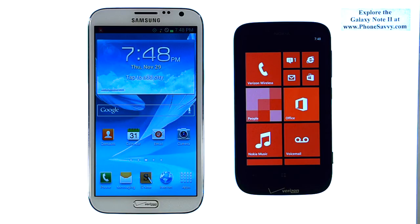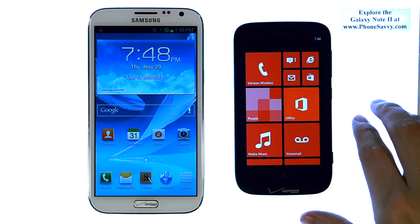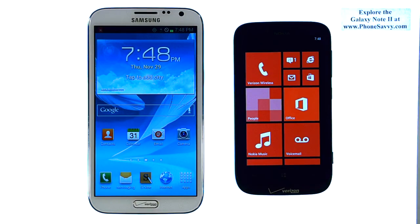The pre-orders on the Note 2 just started coming in today. So starting today, we're going to see some Verizon Note 2s walking around the street. And what we're going to do is compare the two devices, Android versus Windows today. We're going to explore the two operating systems so that you can see which one would fit you the best.